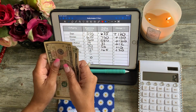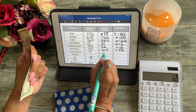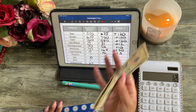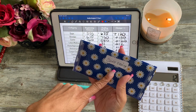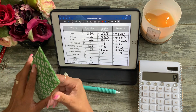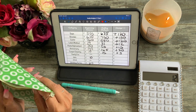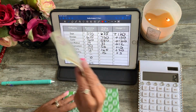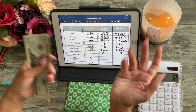Carpet cleaning now has $10, $15. And y'all know that I probably won't have big significant jumps this month because I did use 2 of my paychecks to stuff my vacation binder. If you missed that video, I'll link a card up above so you could catch that. So I didn't stuff our sinking fund with one of my paychecks. So there's a slight difference, but at least it's something.